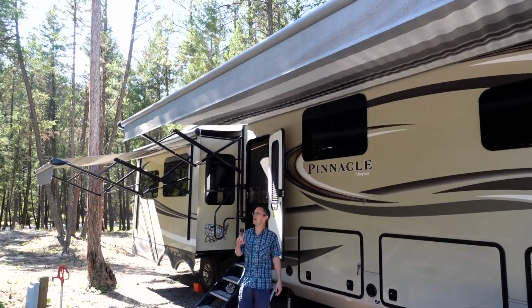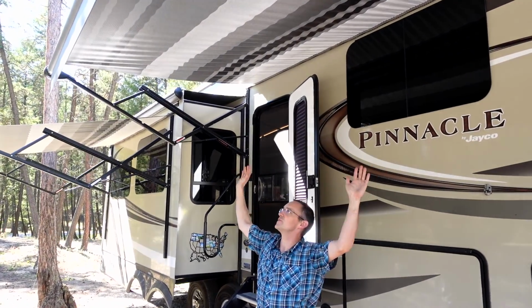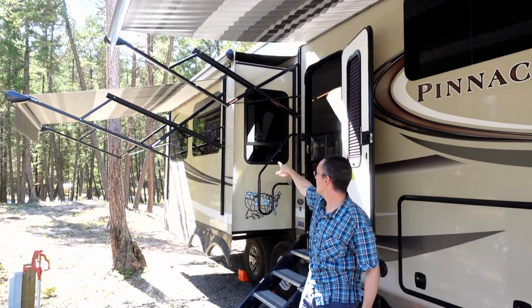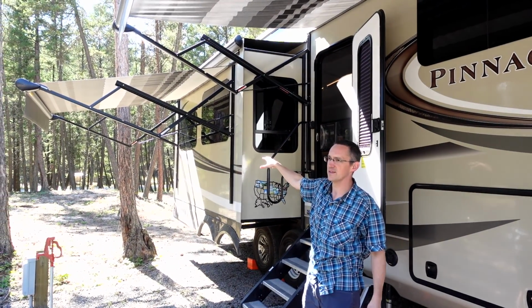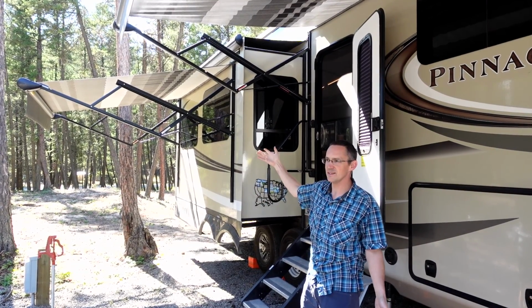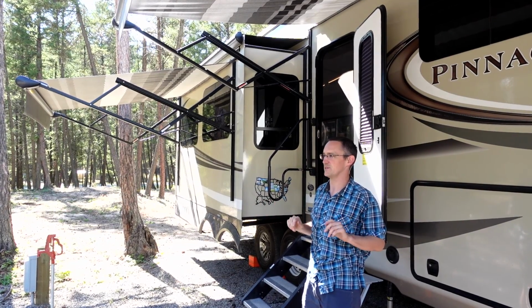One of the options that we got with this one was dual awnings. All of them come with this great big one right here, which is really nice. The extra one is super nice for keeping the sun off of the dinette and the couch back there. And pretty much when it's really hot outside, any extra awnings you have to keep the sun off keeps the internal temperature a little bit nicer, which has been great.